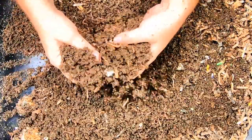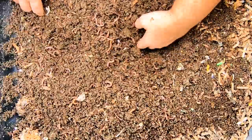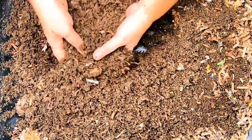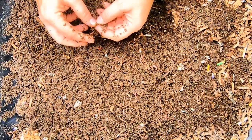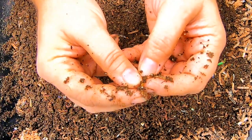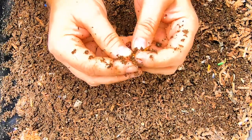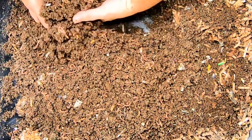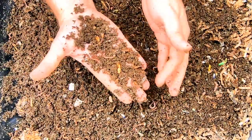So in this bin, I'm utilizing my prepared bedding. That means that it's about 80% shredded cardboard and 20% coconut coir. The worms are enjoying themselves in here because I see a nice big fat cocoon right there. Looks pretty new. And the worms in general are looking pretty healthy.